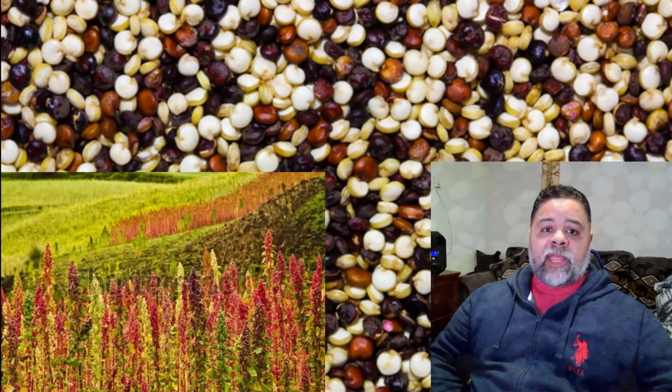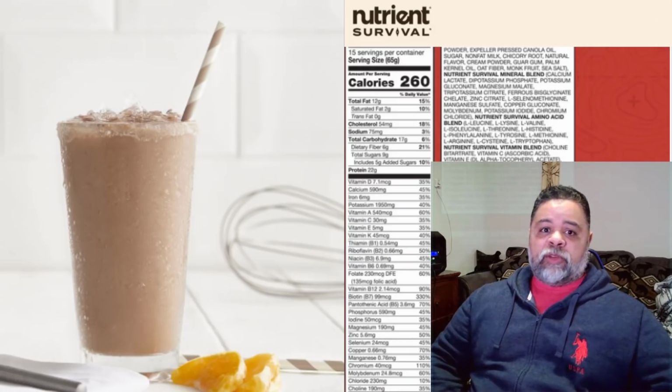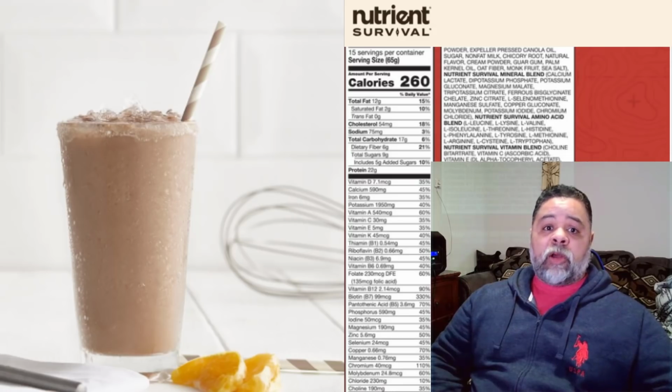Now, for those of you that want to get a very good serving of protein with an easy meal, take a look at Emergency Essentials or Nutrient Survival. They have protein drinks that are meal replacement drinks, and these drinks come with a good amount of protein. Usually one of these drinks, one serving, is about 25 to 30 grams of protein, and they are packaged for long-term storage as well.